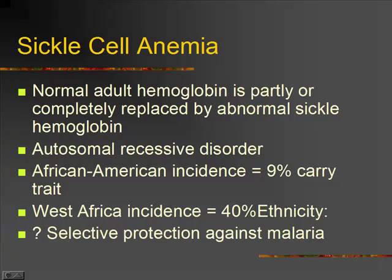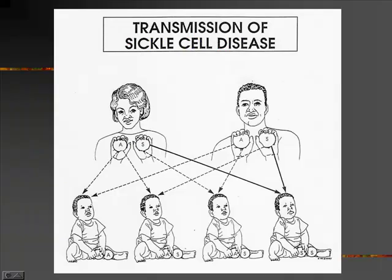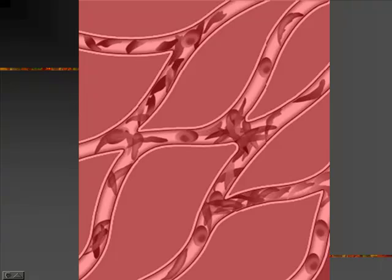It's primarily in African Americans, and actually some areas in Africa have an extremely high incidence. In African Americans, we're talking about 9% of them carry the trait. And then in West Africa, some areas are as high as 40%. It's thought it may have started as a protection against malaria. So here's our picture of how that's passed on, the sickle trait and normal hemoglobin. So 1 out of 4 will have it, 1 out of 4 will not have it, not be a carrier, and 50% will be carriers but not have it.